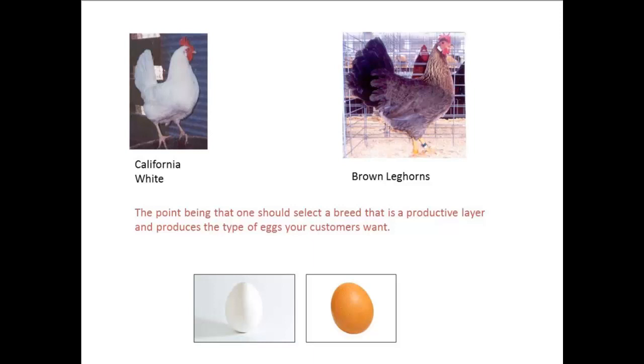Okay, the other thing that I just mentioned briefly was, depending on the market you want. I have growers that I work with that sell nothing but brown eggs. They don't have a white egg layer on the farm, and the reason for that is they have a specific market that wants the brown eggs. For instance, one grower I have sells strictly to a local restaurant, and they want nothing but brown eggs. So that's what they're producing.